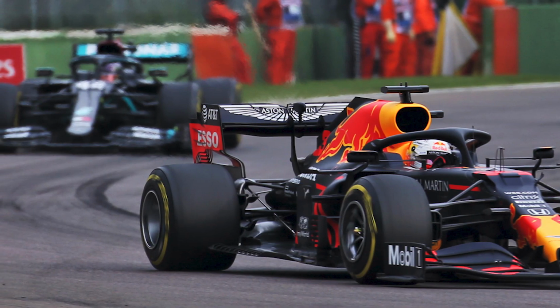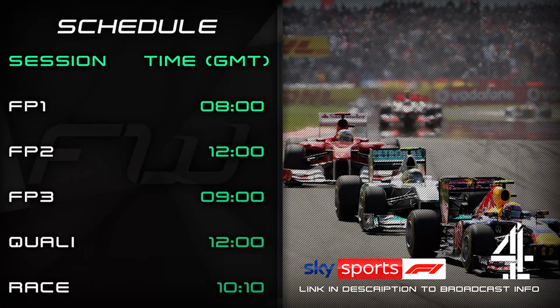Before I go, just a quick heads up that session times are much earlier than usual this weekend. On Friday, FP1 starts at 8 AM UK time, FP2 is at midday, and then on Saturday, FP3 starts at 9 AM with qualifying at midday, and the race gets underway on Sunday at just after 10 AM.